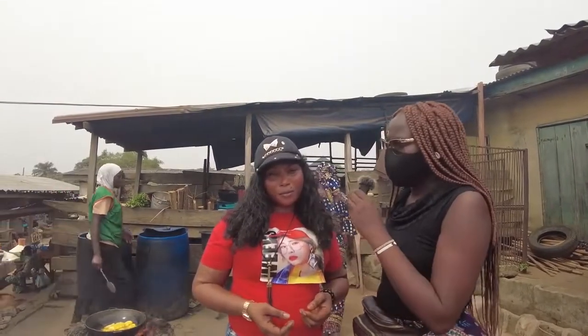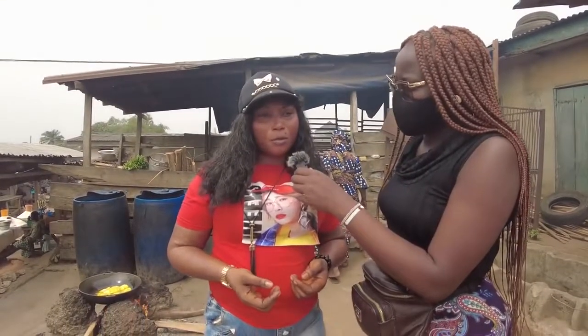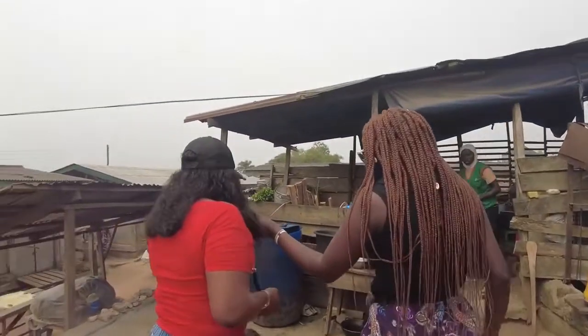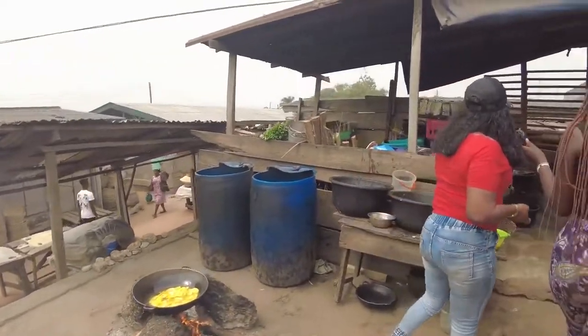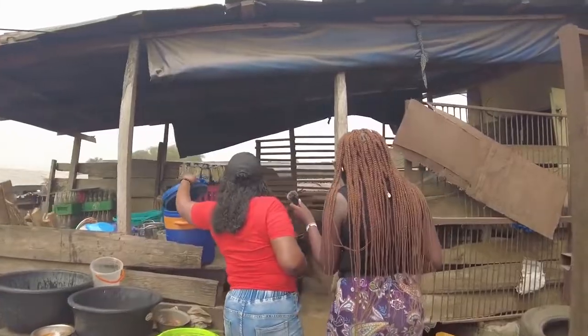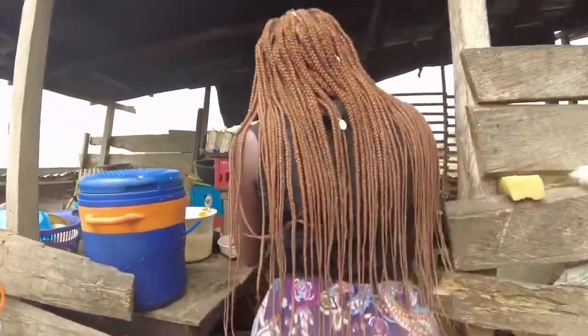So if I brought like grass cutter here, you'll cook it? We'll cook it and we'll do it very well. It's plantain. They fried it for selling. And this is rice. Okay. It's very hot. And this fish. See.